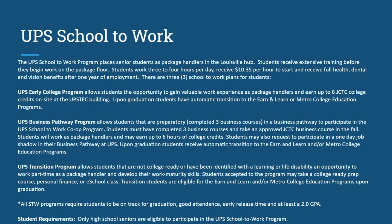This is where you would actually go and work during the day at UPS as a package handler at the Louisville hub. You will receive intense training before you begin, and then you would actually work 3 to 4 hours a day, receiving $10.35 per hour pay to start, and you could receive full health, dental, and vision benefits after 1 year of employment.